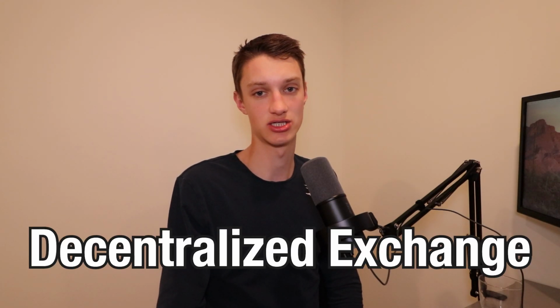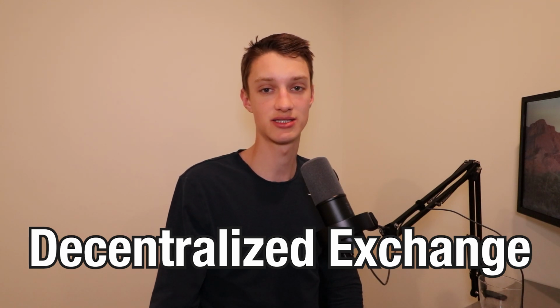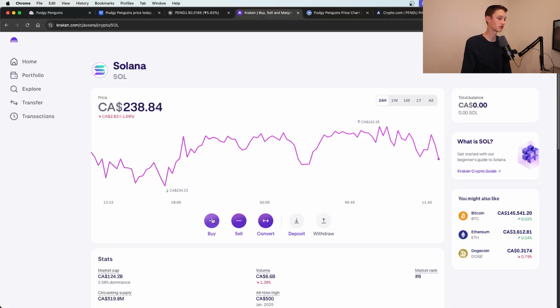Now, moving on, the next method is a decentralized exchange. This is where you hold custody of your own coins. You have your seed phrase, and you work with different decentralized exchanges to swap tokens around on different blockchains. So it's just a slight bit more complicated, but with more flexibility and sometimes lower fees as well. The first step of buying on a decentralized exchange will be buying Solana, because PENGU is based on the Solana blockchain. So I'm going to be using Kraken here today.